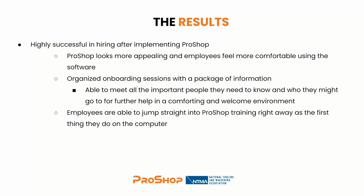So now we get them on the shop floor, and it's like, okay, go ahead and log into ProShop. They know what that means. Pull up your work order. They know what that means. And they're doing tangible tasks, right? They're going to go gather material, maybe start building tools or start programming. That's really the first steps when they get on the floor, not navigating the computer system.